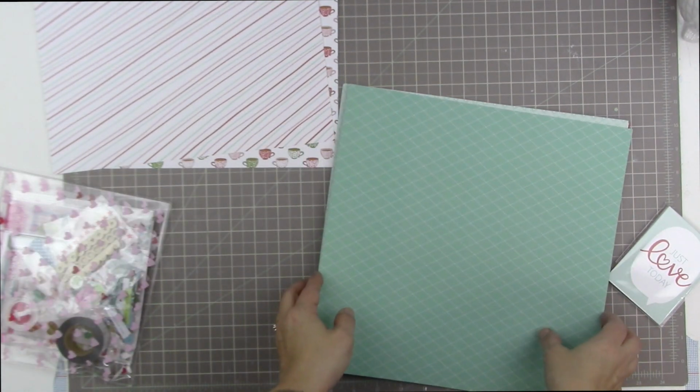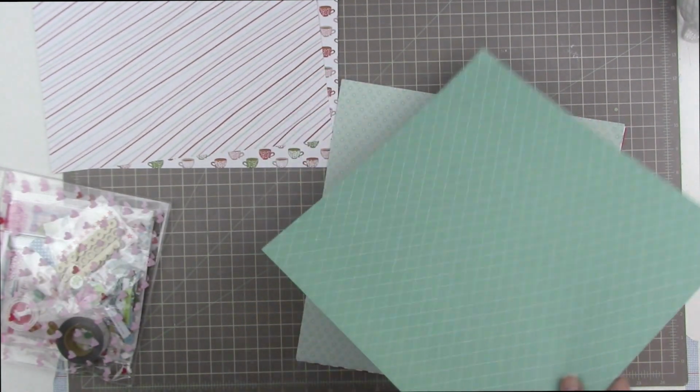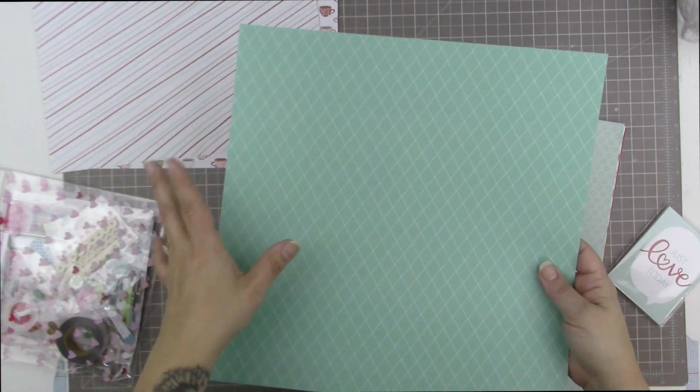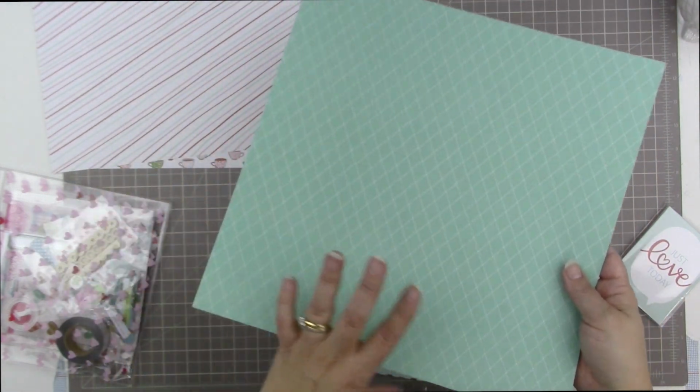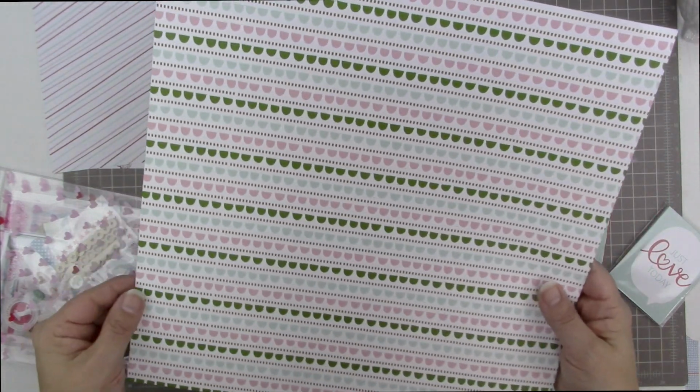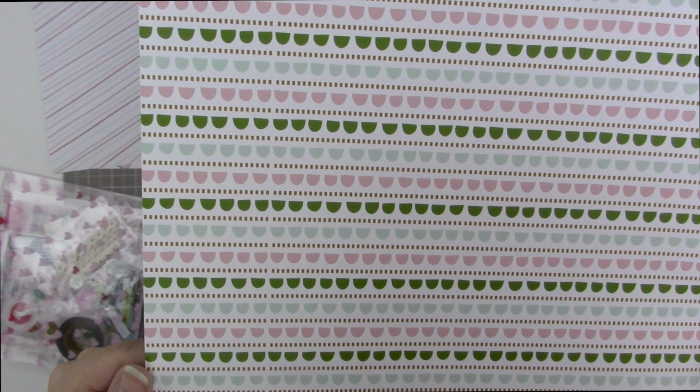Then we have this harlequin type of pattern, a dotted crisscross stripe to make these diamonds on a green background. And this is such a beautiful shade of green. I love this color. It's almost like a sage, or like a creamy green. It's very pretty. The flip side has these little half circles or scallops or whatever you might want to call them, and also dotted lines. It's really cute as well.